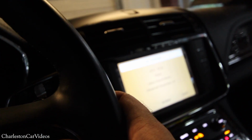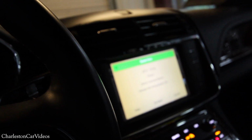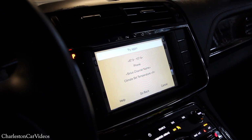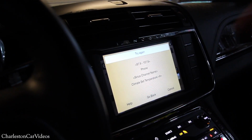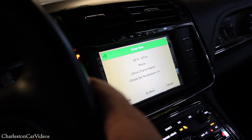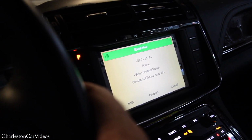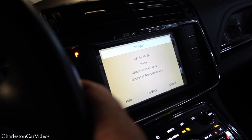Please say a command. Fan speed up. I didn't get that. You can say AM, FM, USB, or Sirius. If a phone is connected, you can say call.